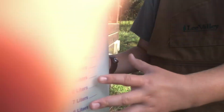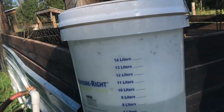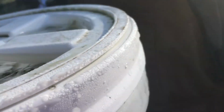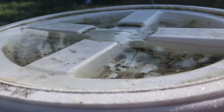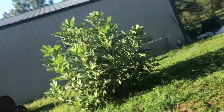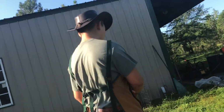We just use this 5-gallon bucket. It is a little bit difficult to get the lid on and off, because it's oval shaped whenever it's full of water. So that's how we water our chickens. Now we're gonna go feed and water our pigs. Our pigs are weaned. They are still young, they're piglets, but they're weaned piglets.